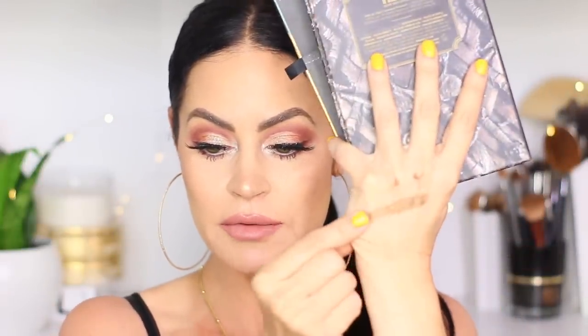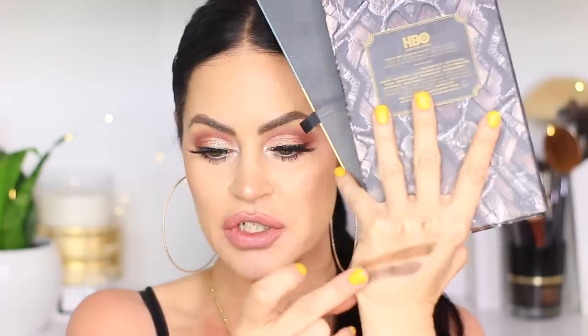But in terms of the formula, in terms of the shades, the only thing I would have liked to see in this palette is a matte dark brown. I wish this shade here was matte, and then this palette would be flawless, because having this bronze and this bronze be shimmery doesn't make the most sense. This is true bronze, right? And so this shade here is a dark brown, but it's a shimmery dark brown, and I just don't feel like I needed those two in this palette. I think a darker brown would have just made a lot more looks possible.